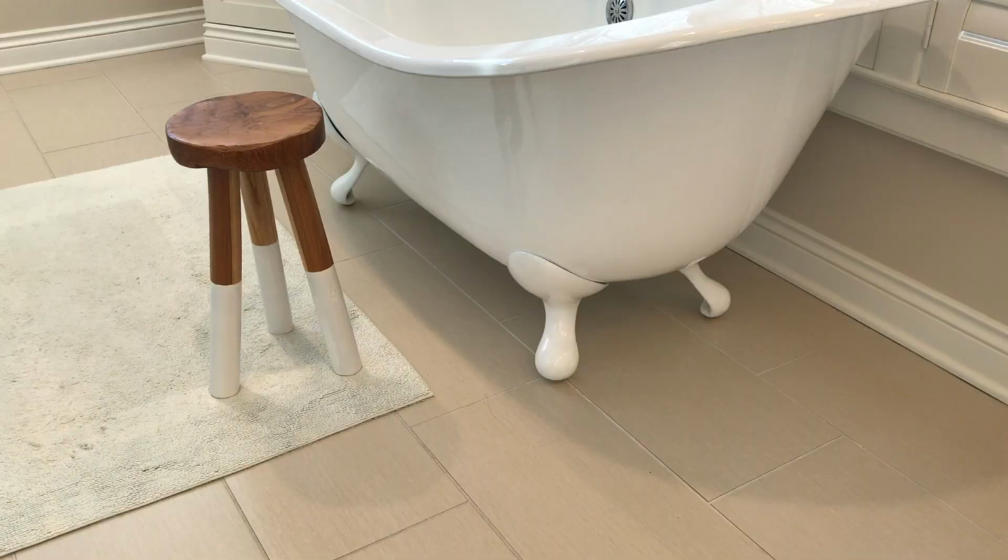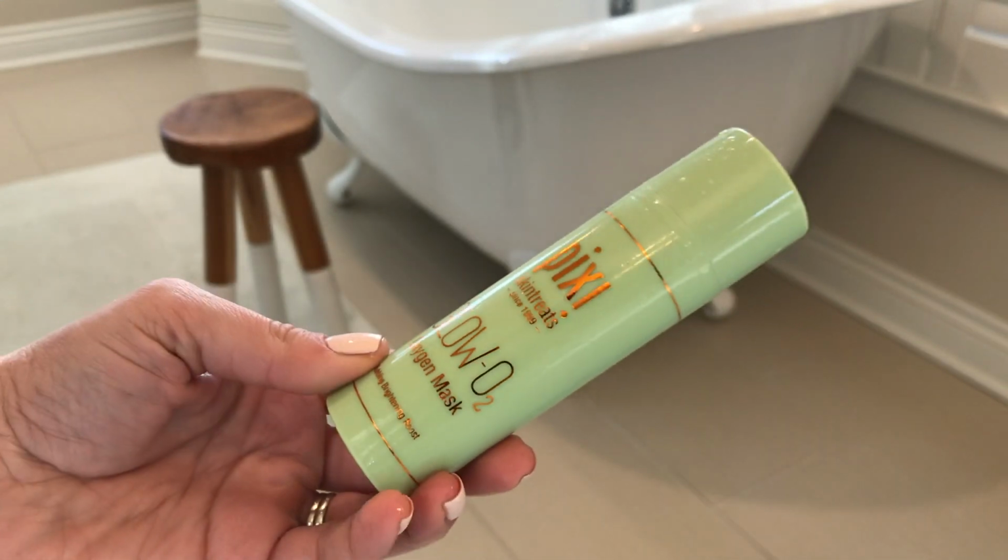Now, anytime I take a bath, I always wash my makeup off at my sink beforehand with my cleansing balm that I love from Pixi and a warm washcloth. It's just my preferred method of taking my makeup off. But when I get in the actual bathtub, I love using some type of exfoliant or treatment, and I usually end up using this because I just love the routine of using this, and I feel like it just gives a nice, clean, brightening effect to the face. And it's the Pixi Glow O2 Oxygen Mask.